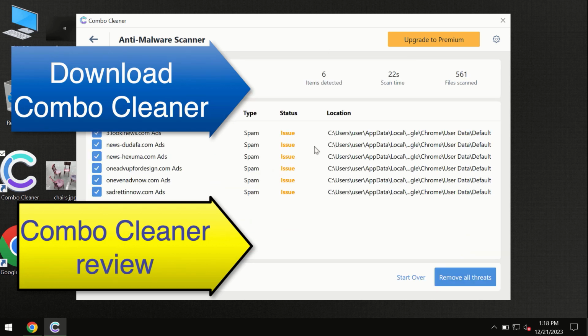At the end of the scan, you will see the summary of threats, and we recommend upgrading to premium, and you can request a trial. Combo Cleaner will help you to remove all these threats automatically and keep your system free of other threats in the future.